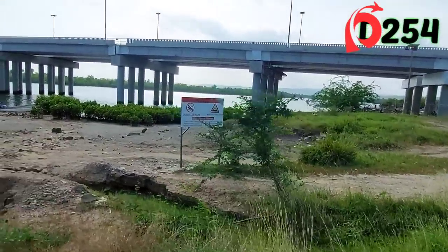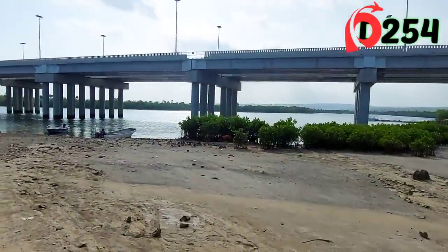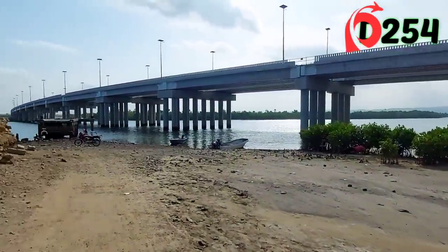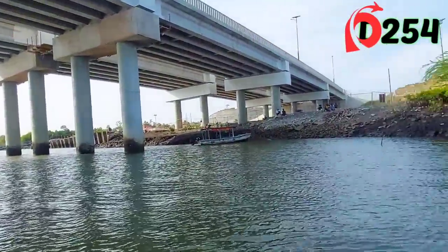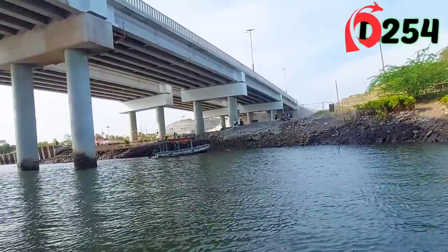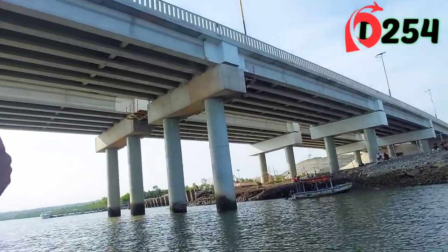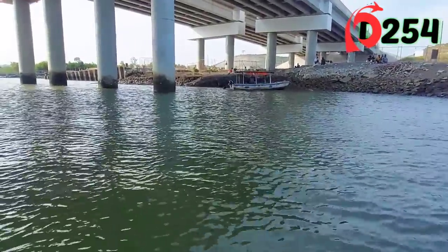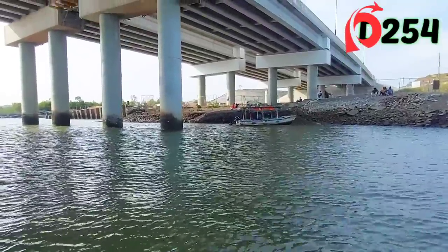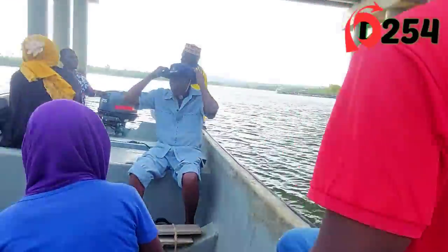So let's do this. We begin here. This is the beginning of the elevated part of the Mwache Bridge. We are going to do a tour all the way to the end, and then I'll be bringing you back. So I've decided to board this speedboat.